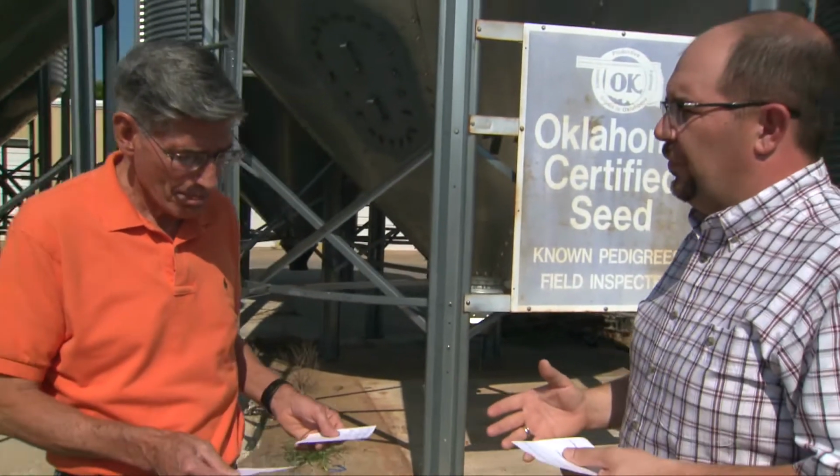You can forward contract corn for around $3.50 a bushel. Soybean prices are up 60 cents. You can look at a forward contract for harvest delivery right at $8, and cotton's up, on the board around 88 cents. It just continues to stay high. That's a lot of great news for Oklahoma producers.